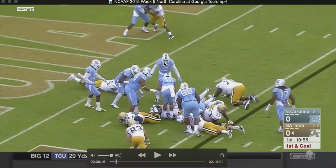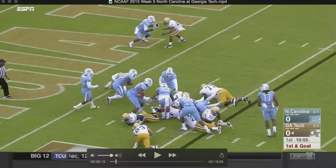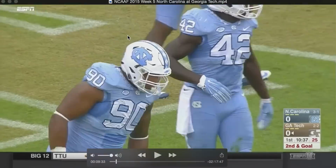But this one's a little different. I'm not saying I know that's the case. I'm not saying that's the way the play is going. I'd have to go back and look. But I thought what would happen is this guy would be bumped out, and then the path would be right through here to the touchdown. Sometimes it would somewhat turn a little bit inside. All right.